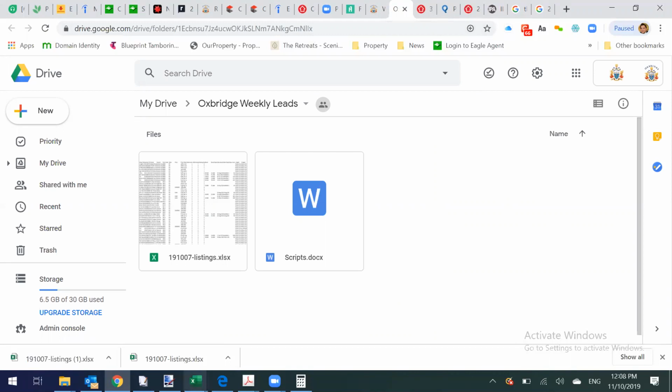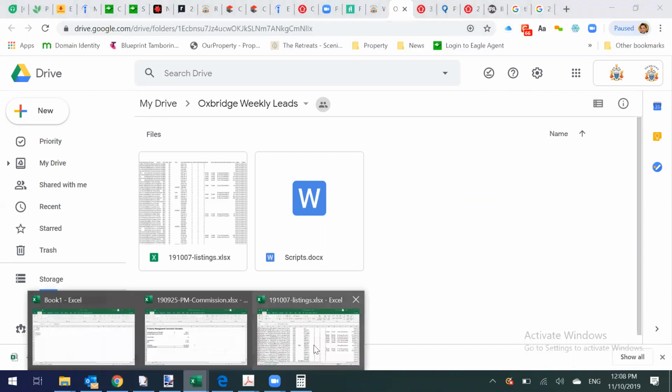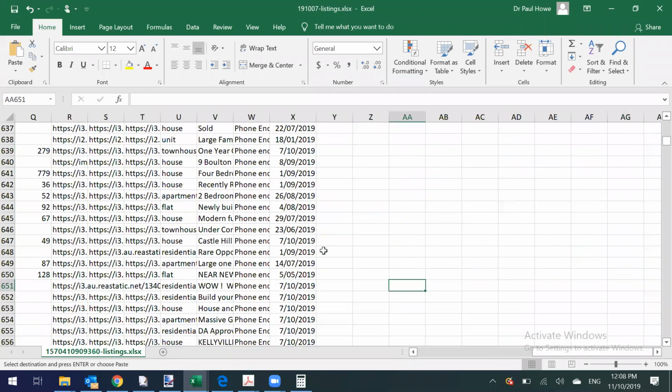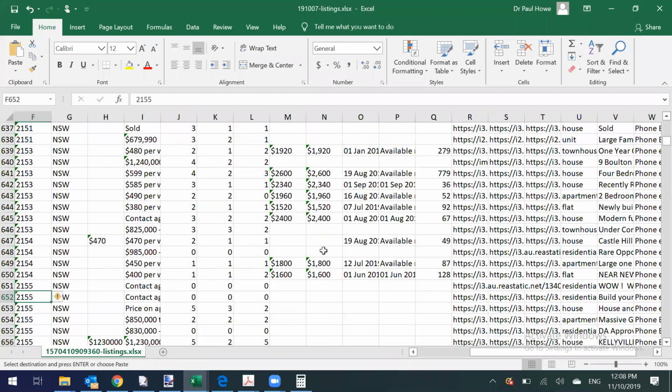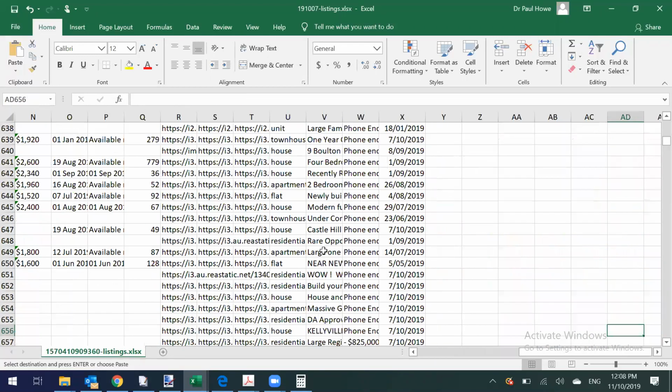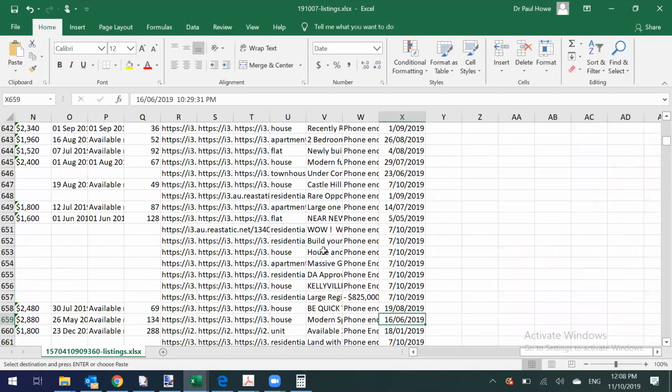There are also rentals as well. If you want to build a rent roll, this is very easy to get. This has sale and rental both. So this will be a rental right here. There's quite a few rentals, and rentals are great to build your rent roll so you can fill in the future. There are quite a few listings already in Kellyville. Kellyville is a lot.